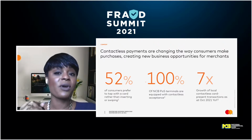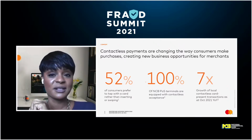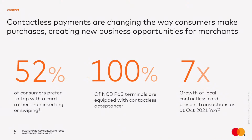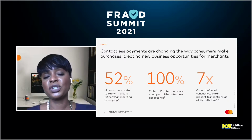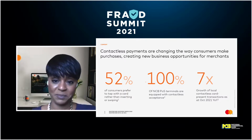Also, NCB can proudly boast that almost 100% of their point-of-sale terminals are ready to accept contactless transactions, which means, because NCB, we know, is one of our largest merchant acquirers in the country, Jamaica is almost at full ubiquity for contactless. So anywhere there's a point-of-sale terminal, chances are that it can accept your contactless card once enabled. We're also seeing in Jamaica that the number of contactless transactions are growing exponentially.